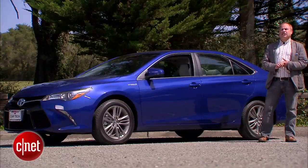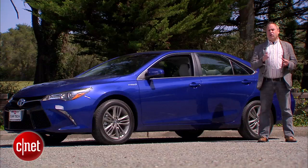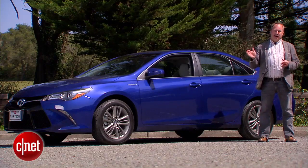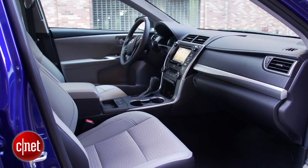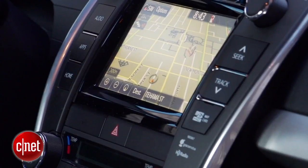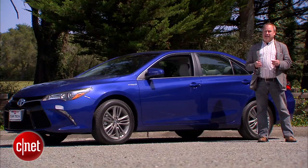Now, I don't understand the logic of having a sport-tuned suspension on a Camry Hybrid, so I would definitely get the LE or the XLE model, not this SE model. That said, the Camry Hybrid is an all-around great car. It's got good cabin space, good power, and Entune app integration is one of the best I've seen. And you can't really argue with 40 miles per gallon average.